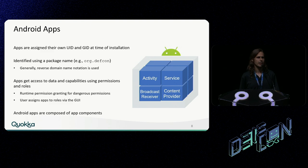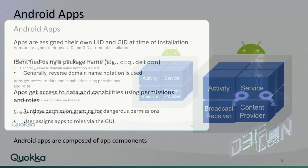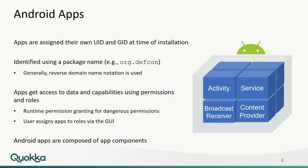So Android applications, when you install them, have their own user ID as well as group ID, which are assigned at installation time. This helps to provide a sandbox for the application's files and resources. In Android, applications are identified using a package name, which is generally in reverse domain notation.